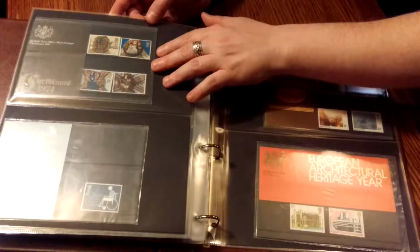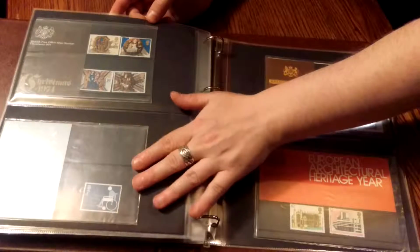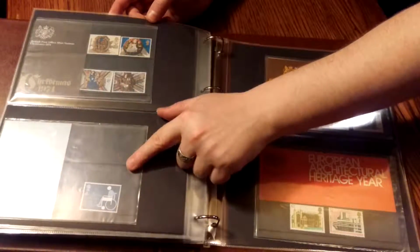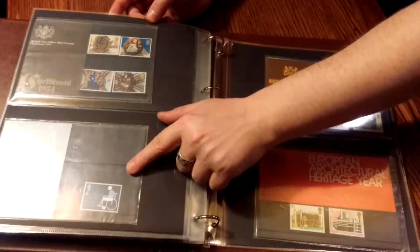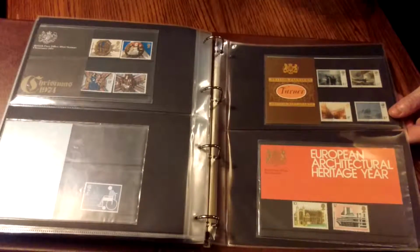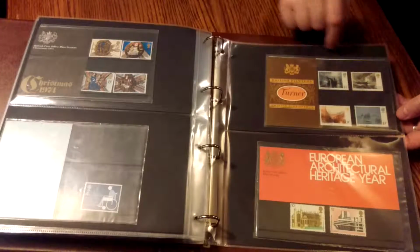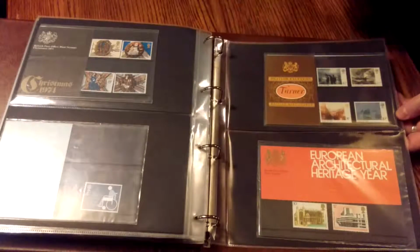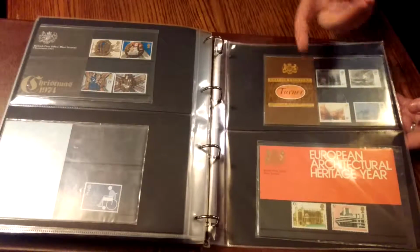Christmas 1971, again a Christmas pack. This is another one of these Post Office packs, the handicap charity one. The price on this is going up and up and up, basically as we speak. So if you want one of these, get it now, before it goes up any more. Turner is a painter apparently. Not the guy who cuts sharks in half. He just won the Turner Prize. So there you go. That's all I need to know about that.